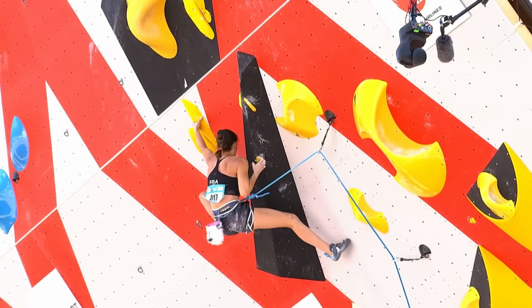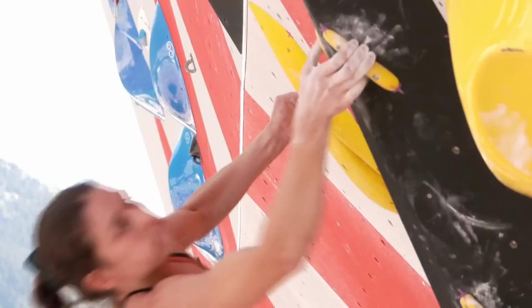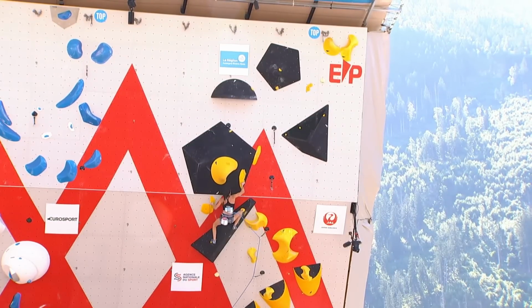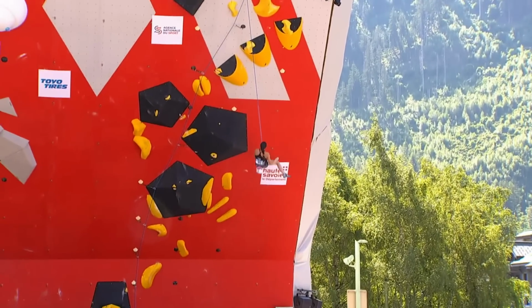Matches the bad crimp. Helene, what a performance from her. She's close here. Right hand up. Every move is a battle. She rocks up again with the right hand. Angle change, but it's not much. She slaps to a sloper that wasn't there.